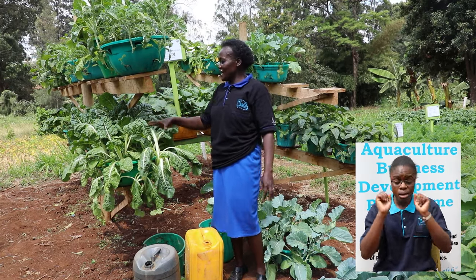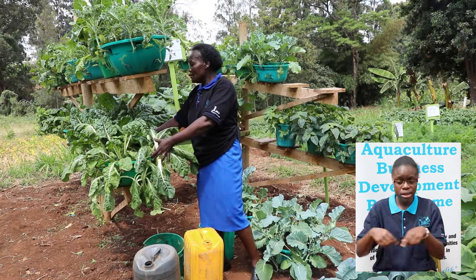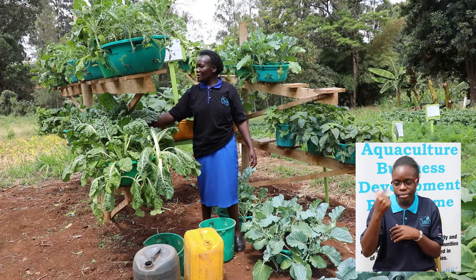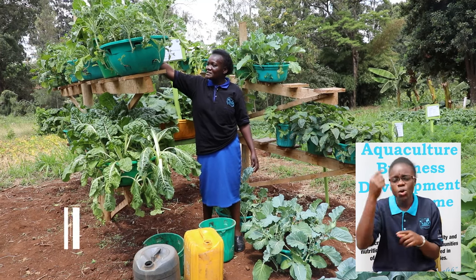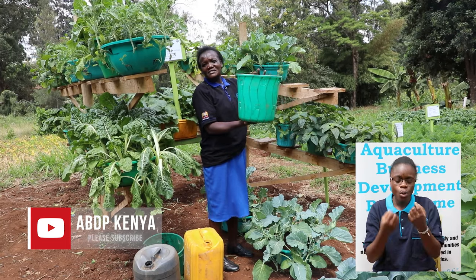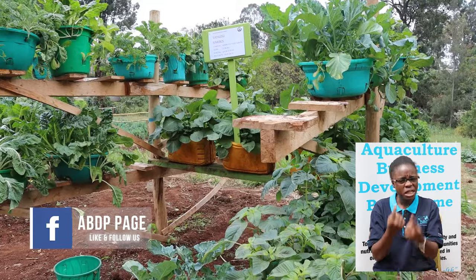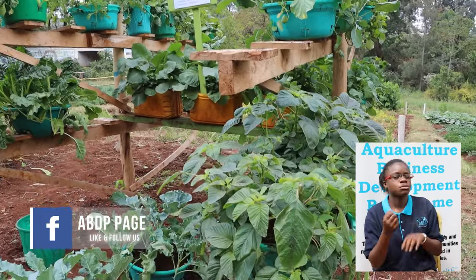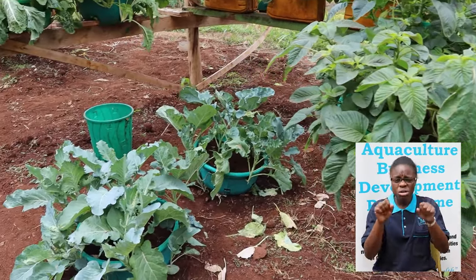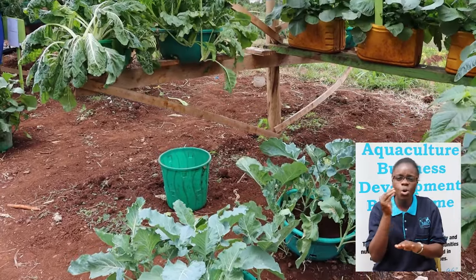And I can have a variety. Actually, I can have one bucket or basin with onion. I can have another one with spinach or sukuma wiki, another with local vegetables. And for the buckets, I can plant a tomato in here and it will still give me fruit. So really, you can have your whole kitchen requirements from such a small garden. That is the importance of this garden. And it can also be placed anywhere, like on a concrete slab, so long as we support the poles.